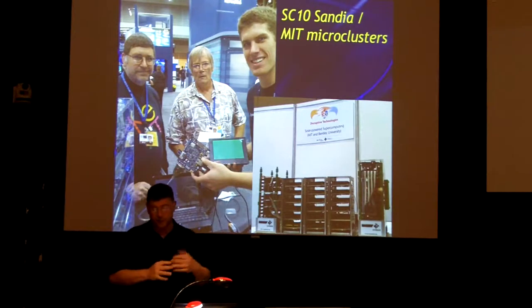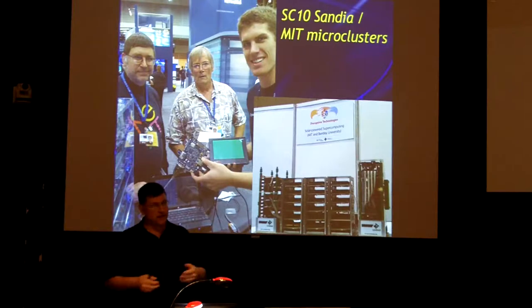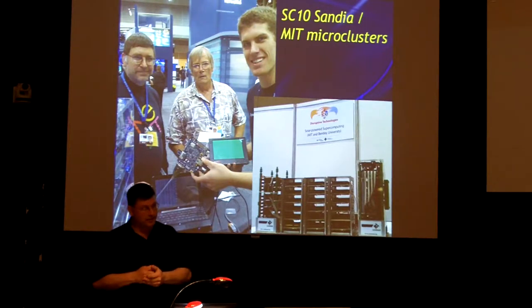We found out what ARMs did well. There's not a whole lot of RAM on it, just a gig of RAM, so you have to be kind of clever on how you move data around. But it was a really interesting architecture. So we built some clusters out of those.